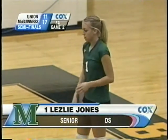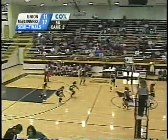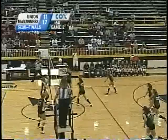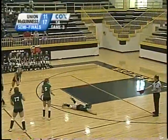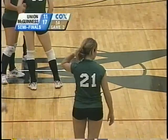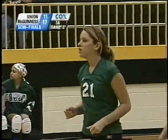Paula Rogie, the senior. And Leslie Jones will serve. McGuinness up 17-11. Oh, great. Again set in the middle. Swimmer. Going for the middle again. Wow. Yes, very nice. It's so effective. They could hit straight down. There'd be defenders in the way, though. Those middle hits have been going long, deep in the court. It's very hard to get there defensively.